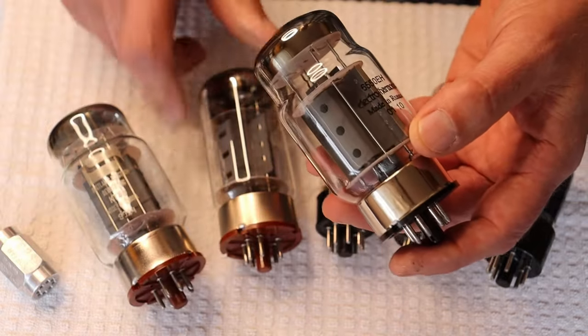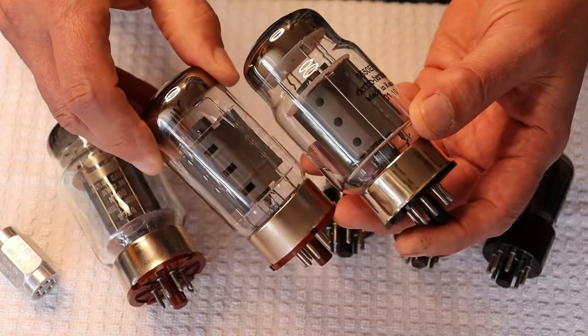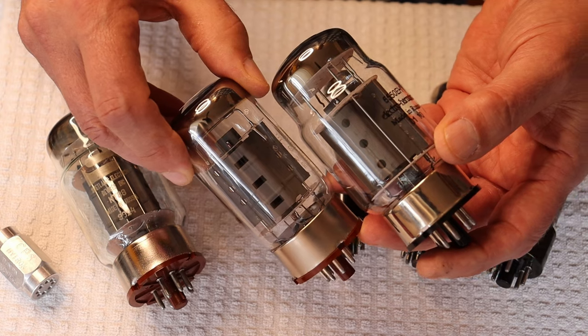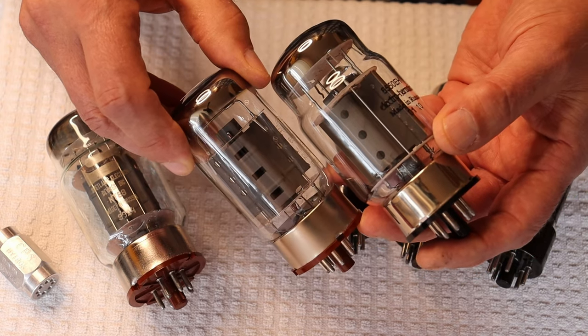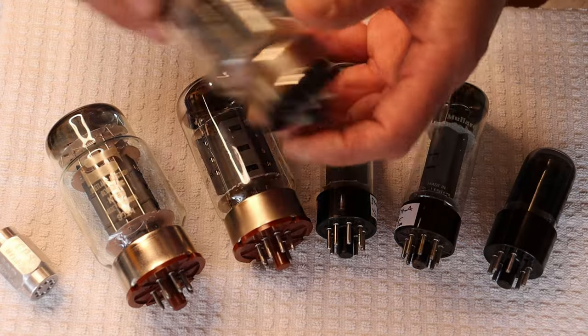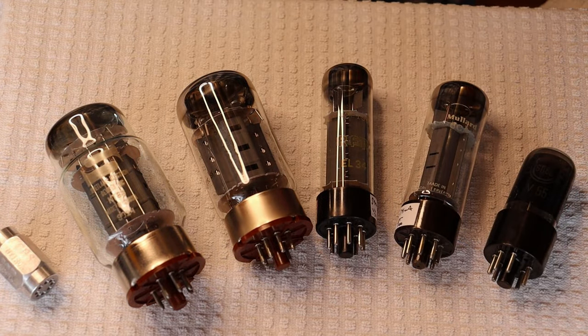Hang on, let me get the right tube up. Charles is watching over my shoulder. He's saying, no, don't do it. So here you go. It's a very different tube construction. Okay. But they also make these with the Svetlana brand. Yeah. So that's what you have to watch for.